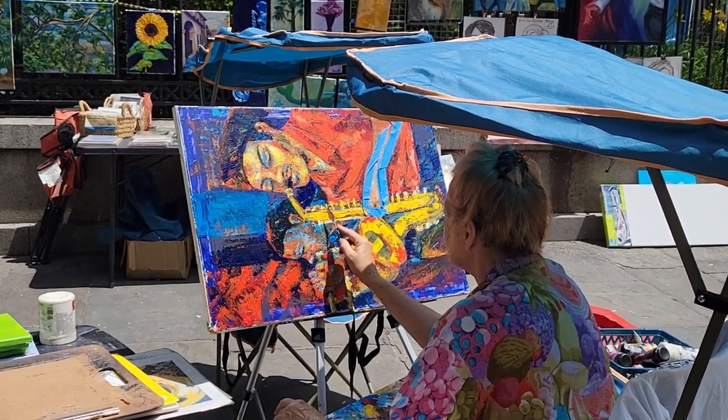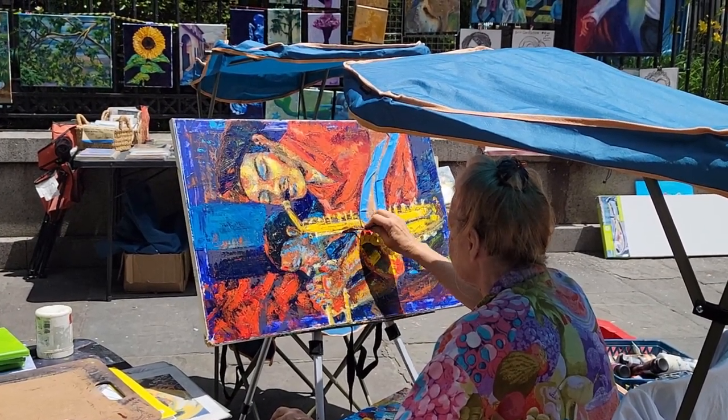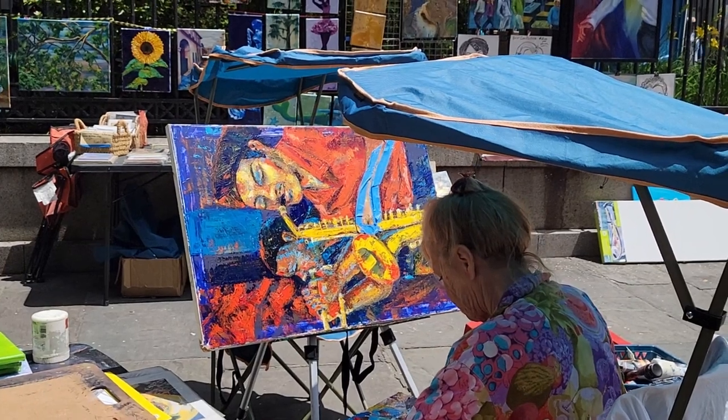There are usually many artists actually creating their works of art on the street surrounding Jackson Square.